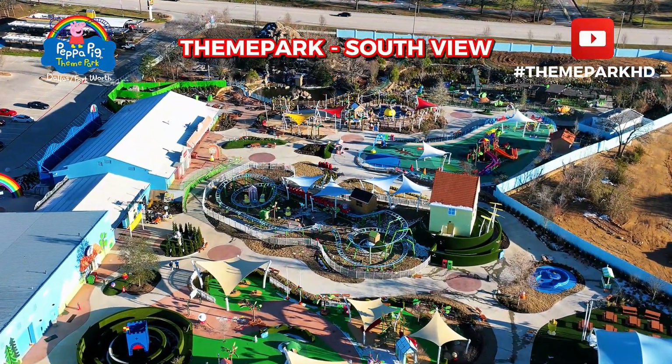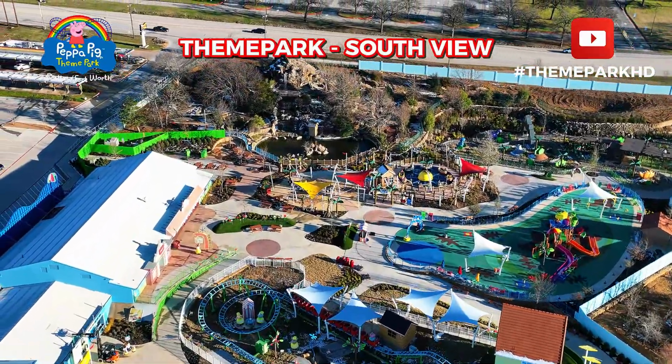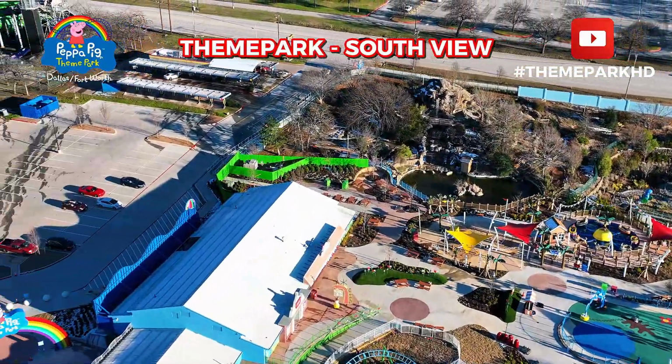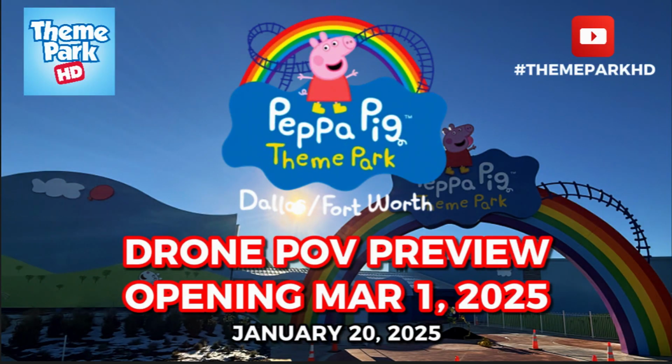To quote another famous pig, that's all folks. Thank you for joining us as we brought you our first look of Peppa Pig theme park here in Dallas-Fort Worth as we ride together towards the March 1st grand opening.